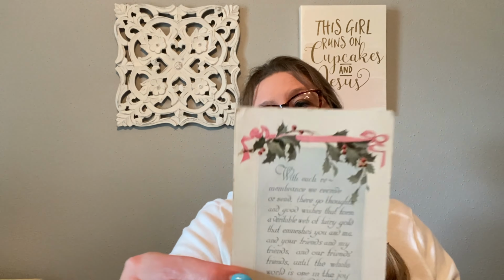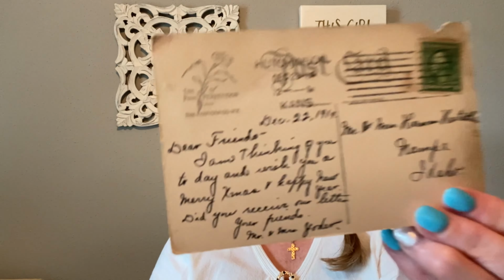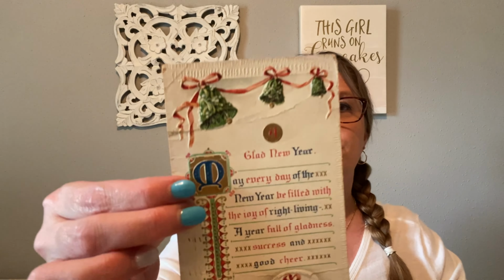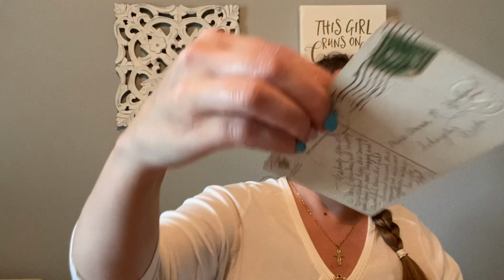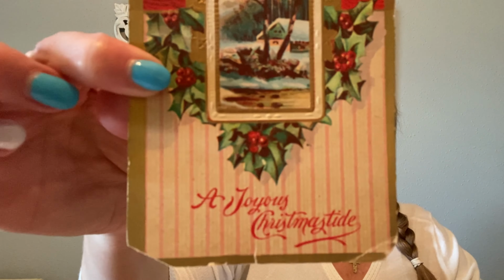Another one for Christmas. This one comes out of Kansas, December the 22nd, 1914 is the date on the back of this one. And this looks like a Christmas New Year's card, because it says, "Glad New Year, and every day of the new year be filled with the joy of right living, y'all, and a year full of gladness, success, and good cheer." And this one is postmarked 1910 right here on the back. But I thought these would be great in a display. I love the colors in this one. This one's 1916. I love that rich red and green color there.